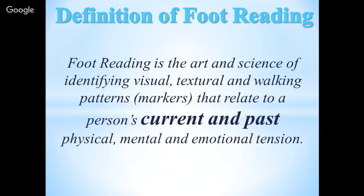Instead, we are using those visual, textural, and walking patterns to relate a person's current and past levels of physical, mental, and emotional tension, i.e., we are looking into the body and what the body is holding, like past trauma, like issues in the tissues, but also what's happening currently in their life, what is currently running through the nervous system that may be causing the toes to bend, causing the toes or the feet to become dehydrated or dry or callous. But we're not looking into the future because the future hasn't happened yet. It's not occurring in the nervous system at that moment.